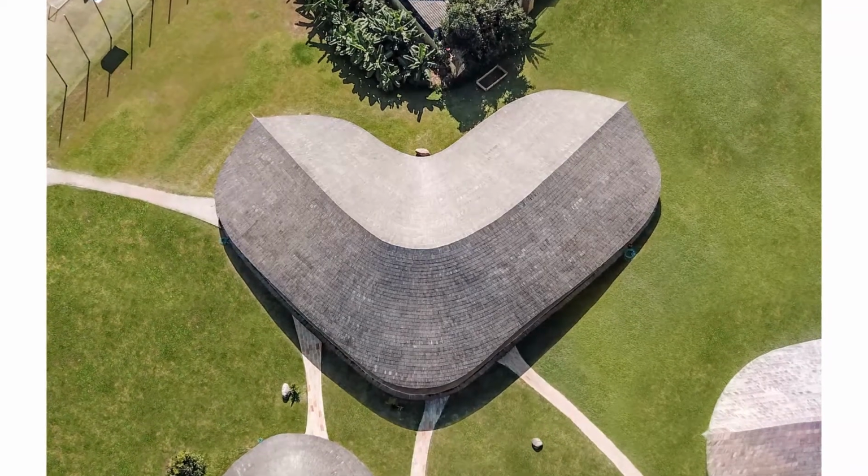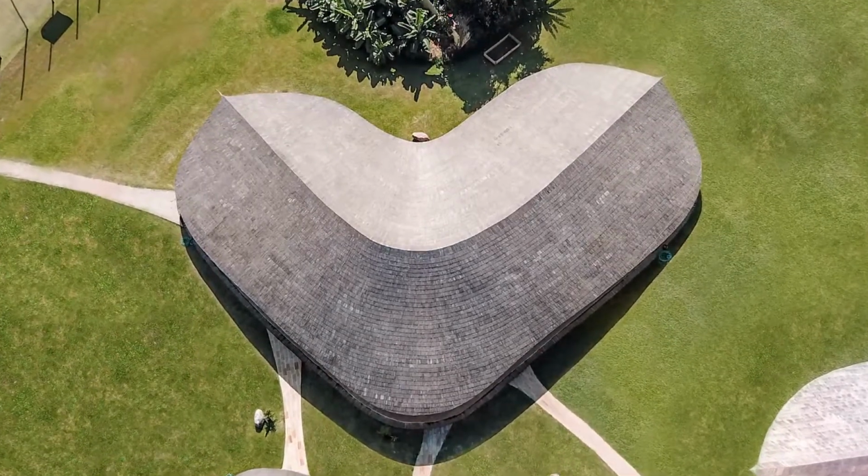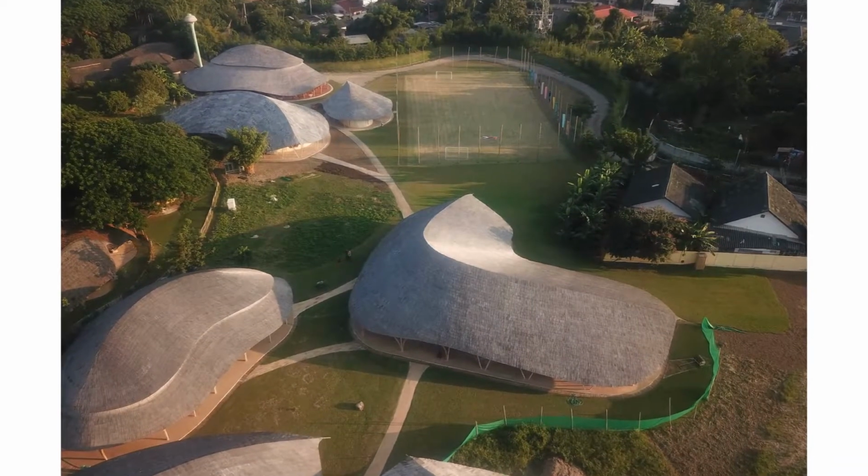Hello guys, today we will examine the Science Labs and Music Center at Panyaden International School project with you.